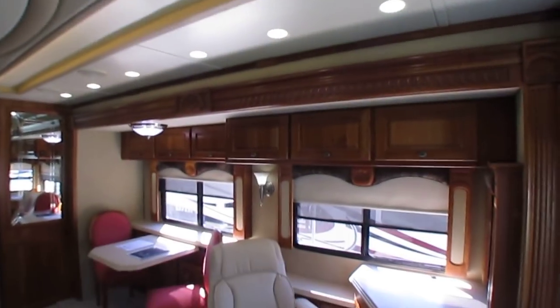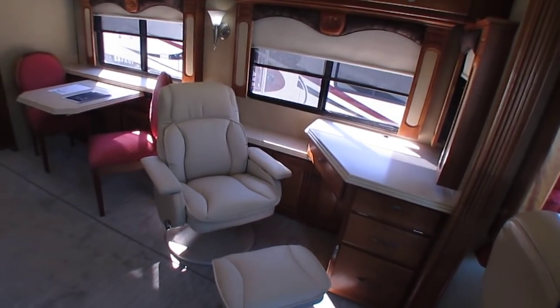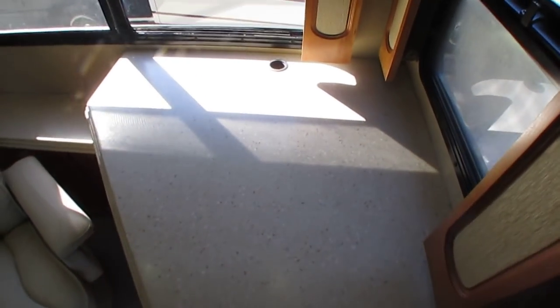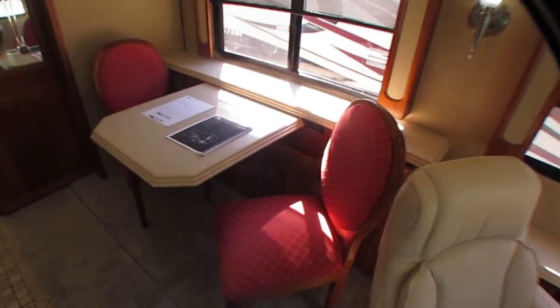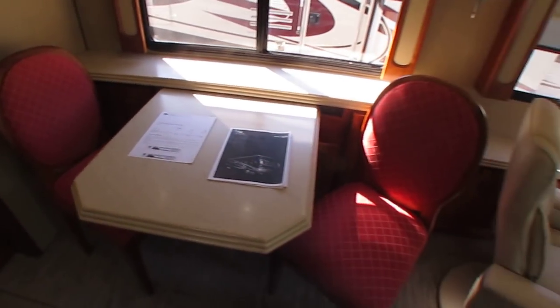It's got the ducted roof air. It's got the Aqua Hot, unlimited heat, unlimited hot water. All Corian countertops. They look great. This is a little desk and office area. You can put your computer or whatever you want right there, or use it for a little craft table. You've got a Corian tabletop, and this has got 2 extra chairs and a leaf in the back closet.